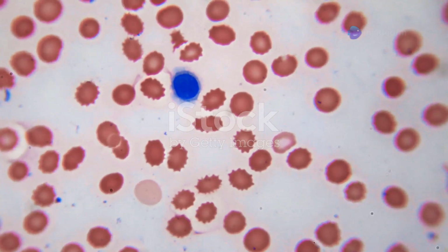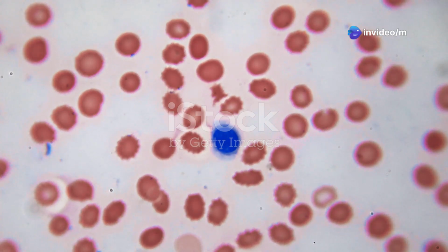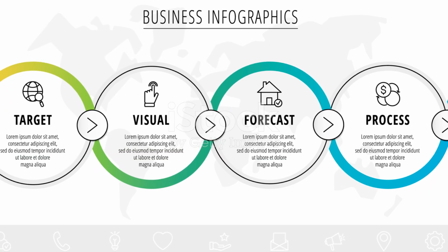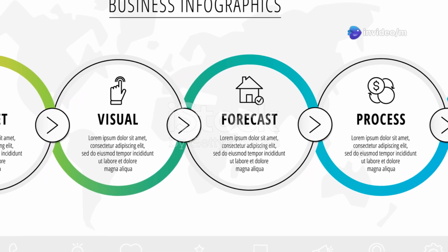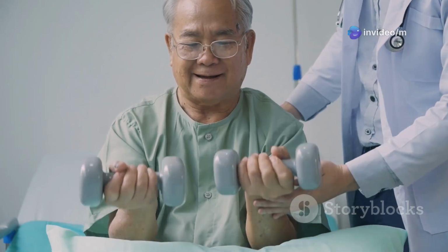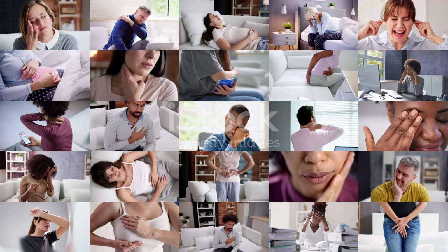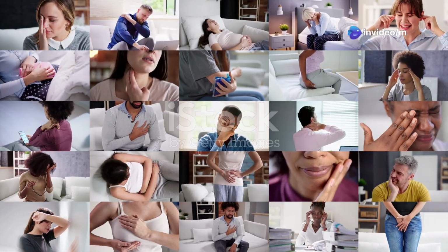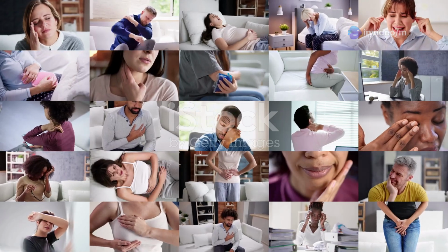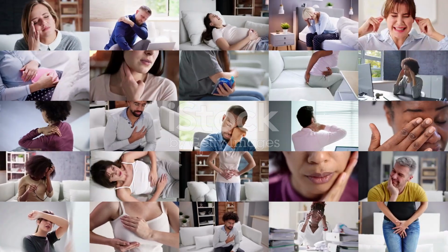Similarly, in CML, the BCR-ABL protein acts like a faulty switch, driving the overproduction of myeloid cells and disrupting the normal balance of blood cells in the body. CML typically progresses through three distinct phases: the chronic phase, the accelerated phase, and the blast crisis phase. In the chronic phase, which can last for several years, individuals may experience few or no symptoms. As the disease progresses to the accelerated phase and blast crisis phase, symptoms become more pronounced and can include fatigue, weight loss, night sweats, abdominal pain or swelling, bone pain, and easy bruising or bleeding.